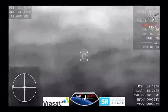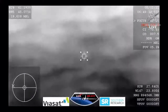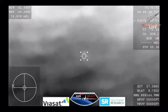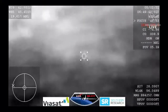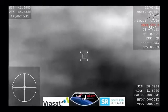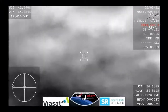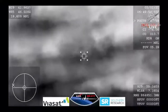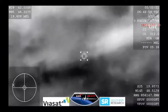And SpaceX, this is Dragon. Over 4 Gs, 42 kilometers. SpaceX, we have you loud and clear. Expect automated chute deployment. And Resilience copies. We are at 40 kilometers, 4.34 on the Gs. That's Commander Mike Hopkins reporting the Gs that they experienced upon reentry.